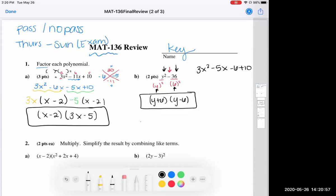Does it matter? The answer is no, but yes. No, but yes, because it typically doesn't matter, but there are some very special cases where it doesn't factor unless you switch them around. And the reason that might be is if I have two variables. So what if this was x, y, z, y, z? I would want to group my z's together, right? And I would want to group my y's together. So when you have two variables, there are situations where you do have to rework the problem and move the terms around. But typically there isn't an issue.